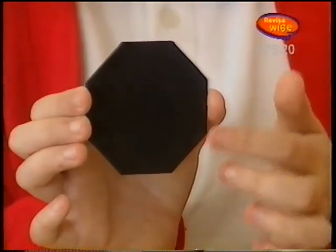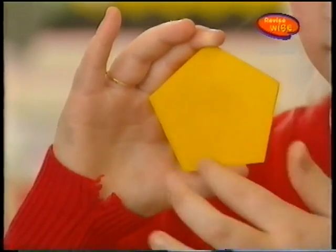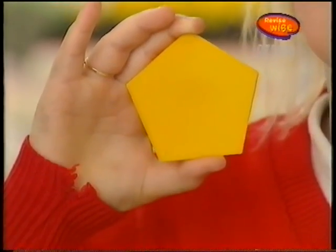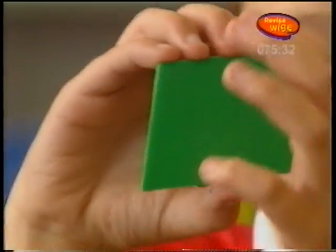This shape is an octagon. It's an octagon because it has 8 sides. This is a pentagon. It has got 5 sides. This shape is a quadrilateral because it has 4 sides.